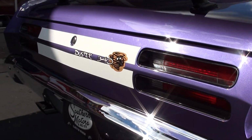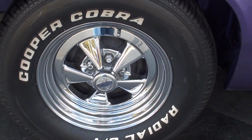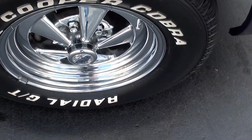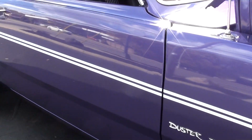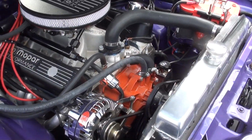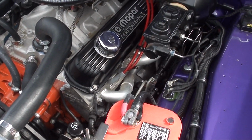Nice car though. Again, factory H code 340 car. It's not a matching numbers car, but it does have a 70 date coded block in it. Nice car. Again, good running, aluminum headed 340, Holley dual feed 4-barrel in it, Edelbrock intake, Edelbrock aluminum heads, ceramic headers.